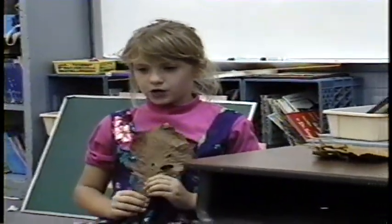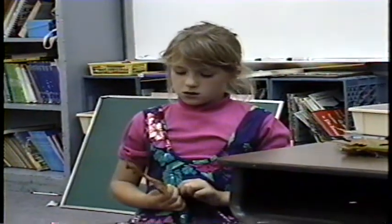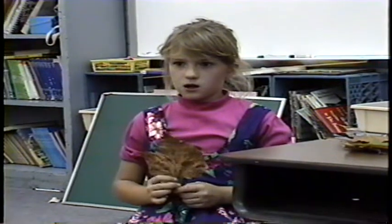This is a brown leaf that I got down by the creek. This is a yellow leaf that I got down there by the playground. This is another brown leaf that I got.